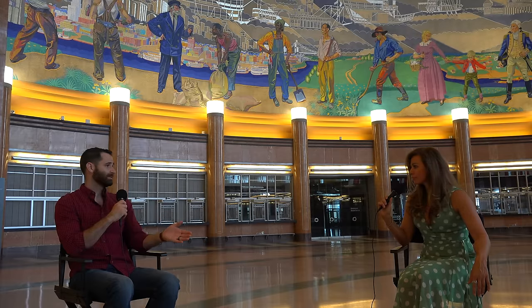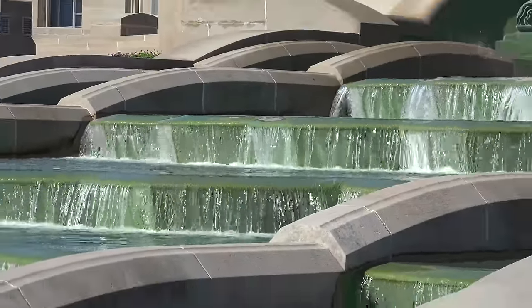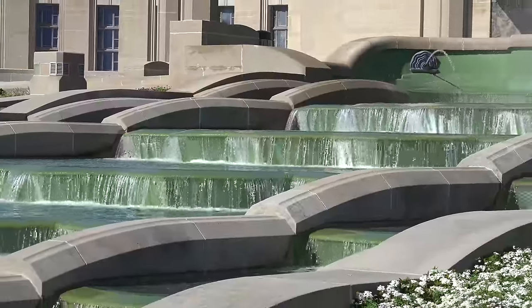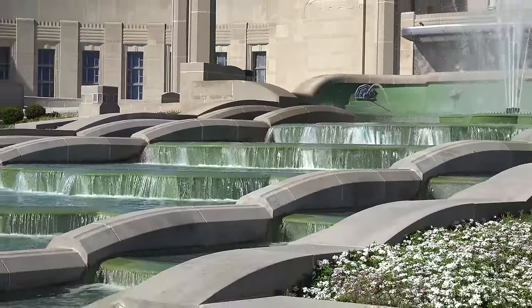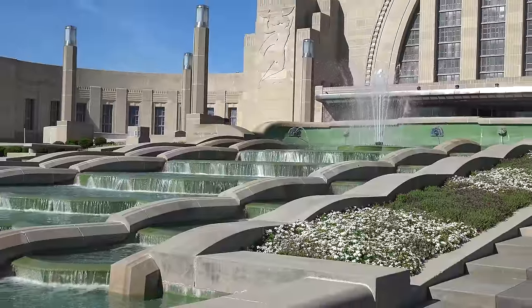So from 2016 to 2018, it underwent a $228 million restoration. So we just said that it was $41 million to build it originally in the 1930s, $228 million in the 2010s to restore it. Cody, where did the name Union come from?